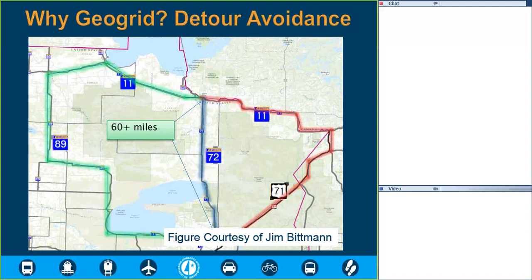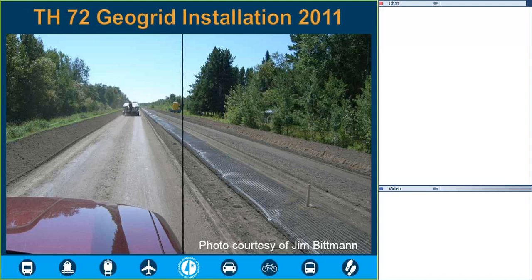So in Minnesota, you might notice that this is the Canadian border. This is one example of why Geogrid is important in the state of Minnesota up north, where a lot of these projects have been implemented. Some of the detours can be really extensive. Highway 72 is one trunk highway where we installed a grid, and if you look at these potential detours, it's really important that we have options that don't require the entire roadway to be shut down.